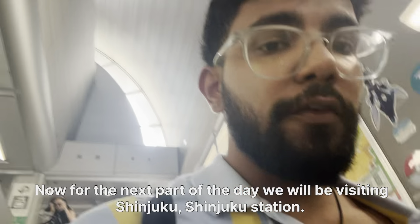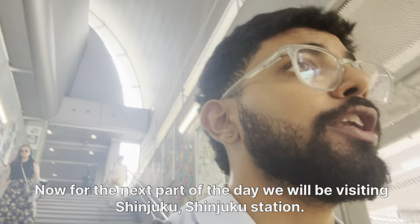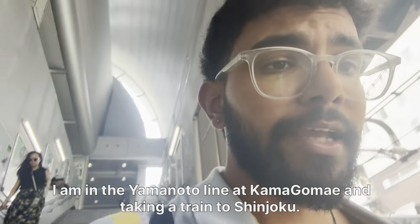Now for the next part of the day, we will be visiting Shinjuku station. I am on the Yamanote line at Komagome and taking a train to Shinjuku.